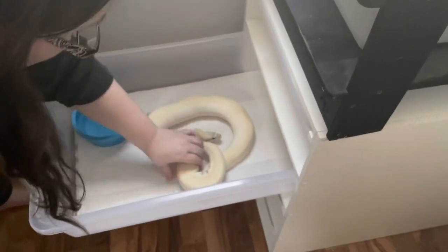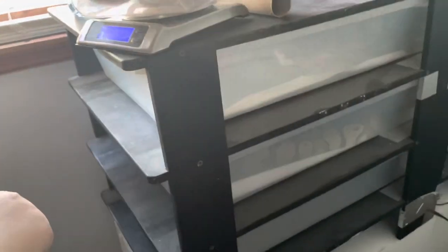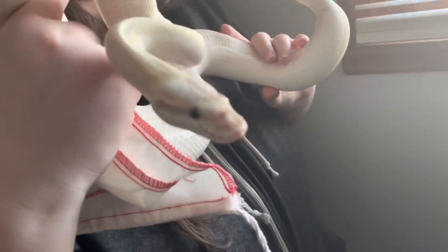There's Lucy. More stomach. See how her weight's doing, if I can get her to sit on there. Sitting just under 1500 grams. I don't think she's building though.